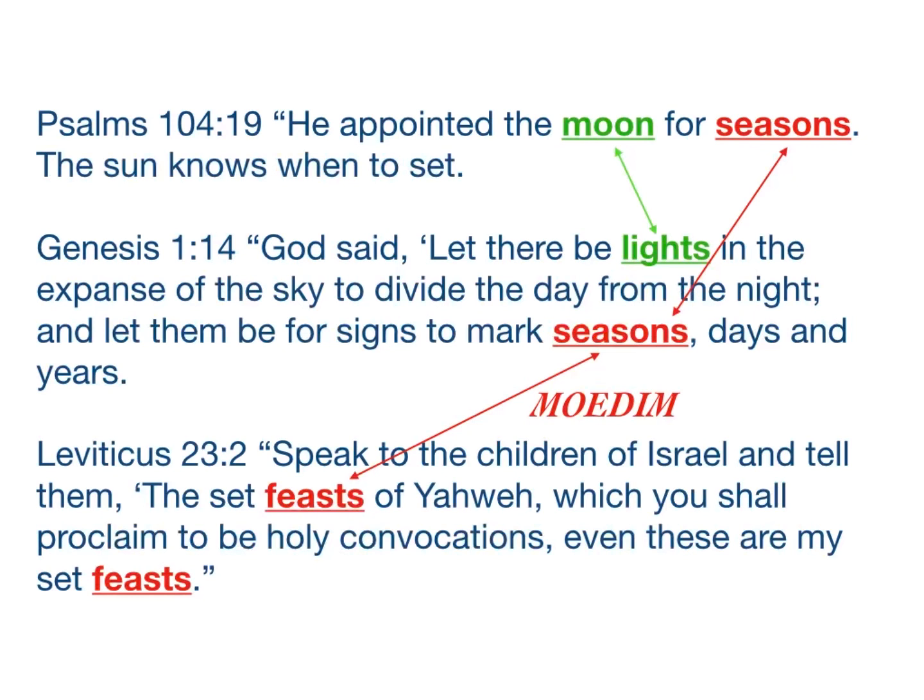And then Leviticus 23 would speak to us about the feasts of Yahweh, the moedim of Yahweh. So these three scriptures are tied together, and they teach us that the sun and the moon, specifically the moon, Psalm 104:19, mark the festivals, the feasts. And I'll just mention briefly that the Sabbath is the first feast that's listed in Leviticus 23. And so I would expect, if it's the first feast, to be able to know when the Sabbath is by watching the sun and the moon. And I believe we do.